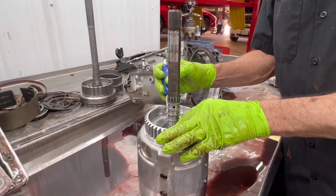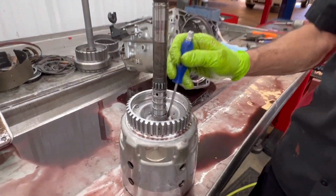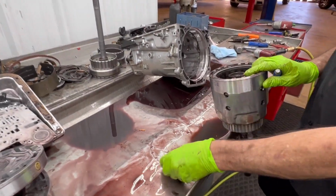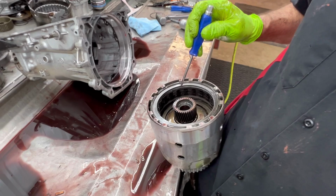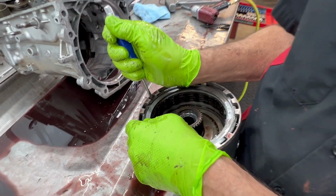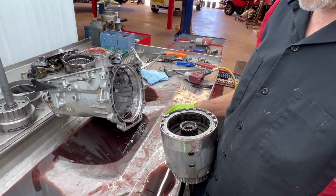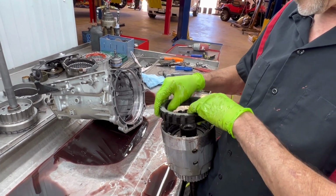You have a bearing here. You have a selective thrust washer right here that sets your clearances. And then of course we're going to get in here to our Z-pack. Now you can tell here, look how hot this sun gear got. The bushings turned purple when this thing started slowly running out of fluid. It's sad to put something together so beautiful and then something so minor take it out.